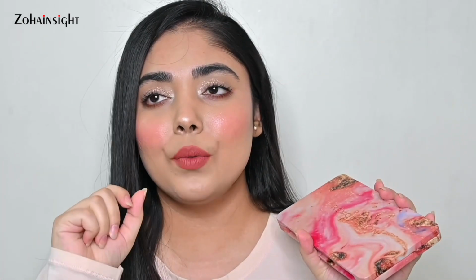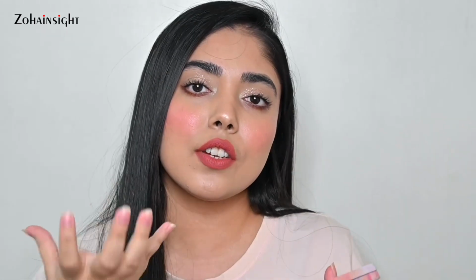This is from the Makeup Revolution Forever Flawless palette. They have so many beautiful variants in this, and this is the variant Affinity. And they have miniature versions as well with the 8 eyeshadows. If you're interested in the miniature, you can go ahead and grab those. But if you're getting this palette in a good deal, you might get 50% off or a combination of 2 palettes on 50 off, something like that. So you can grab that kind of a deal.